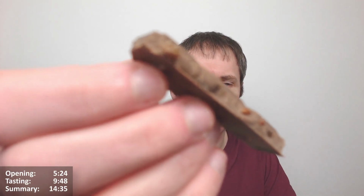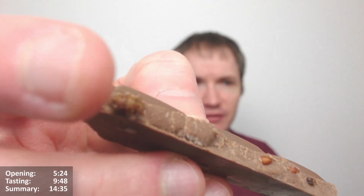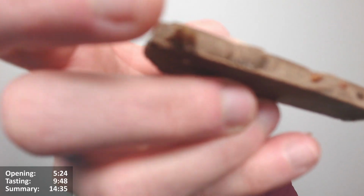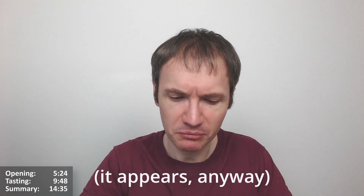I'm not a massive fan of fruit, like raisins and sultanas, in chocolate. Generally not my thing, but these ones are perfectly fine because they're not really adding too much to it. Here's what looks to be a sultana because it's a bit of a lighter colour. This one here, I don't think it's a raisin. It's definitely a cinnamon crunch. It's quite soft. Yeah, so there is a mix of raisins and sultanas in there.